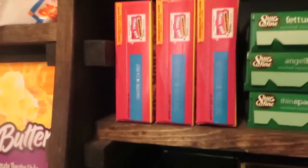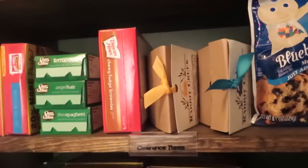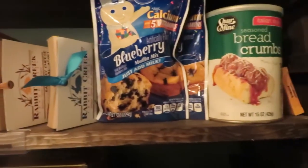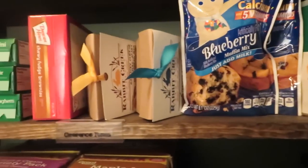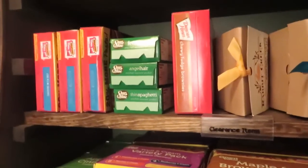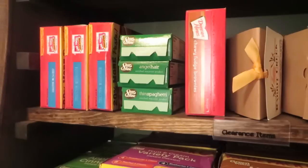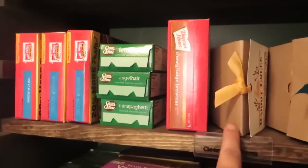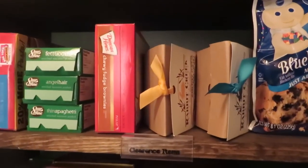I call this my clearance shelf, and this is where I put things that we have too many of or that are getting close to being past their date, so that when I see it I can grab it and go ahead and eat that stuff up. Or if it's just random things, again, that like these are someone gave this to us as a gift and I just haven't baked them yet, so I put them here because they don't really have any place else to go.